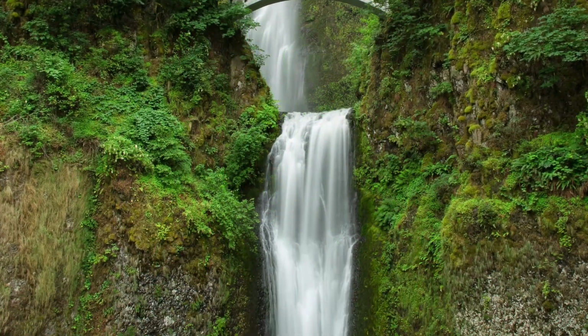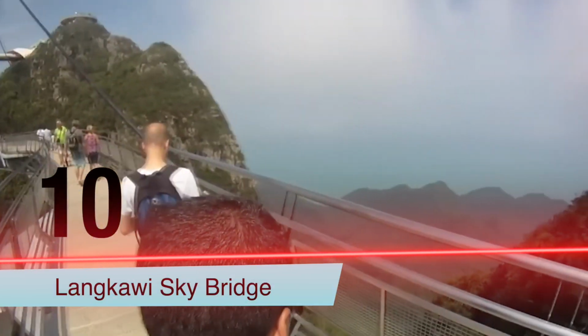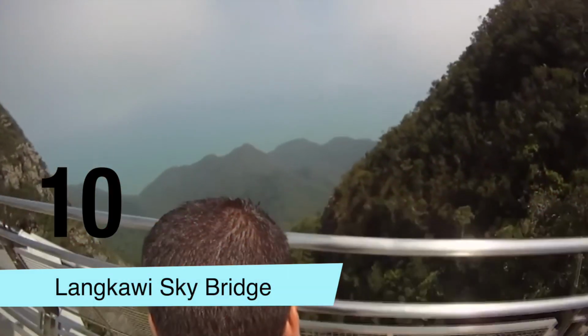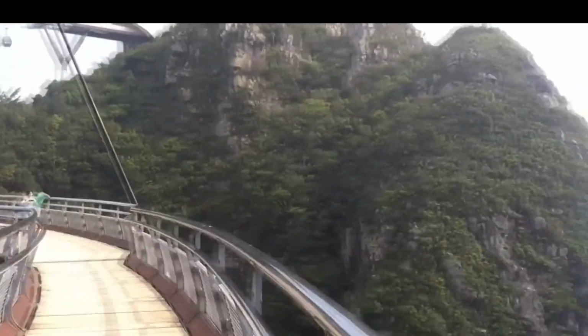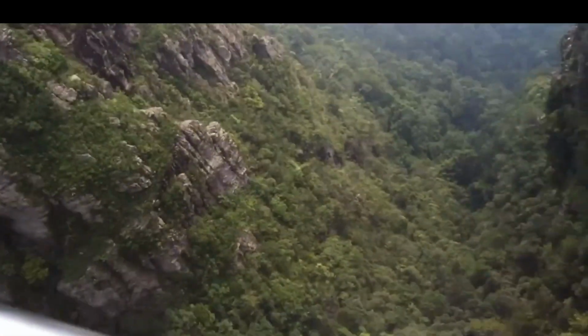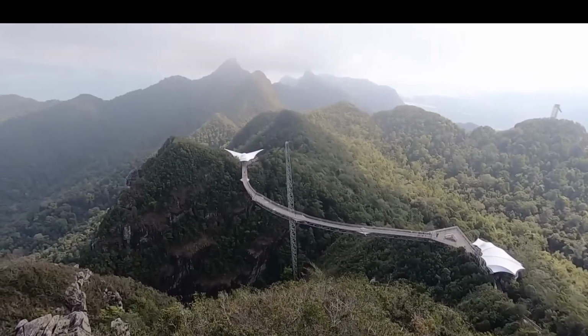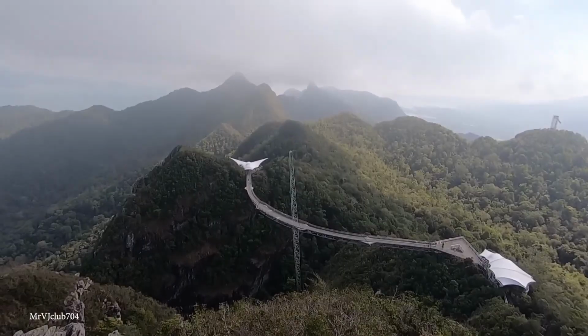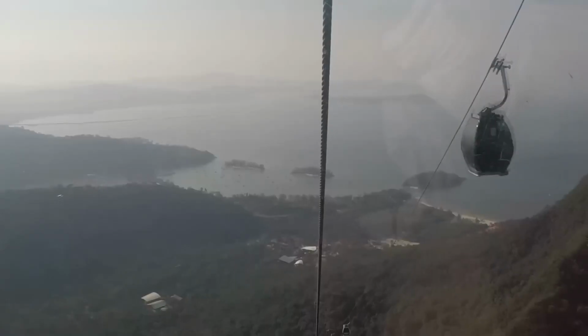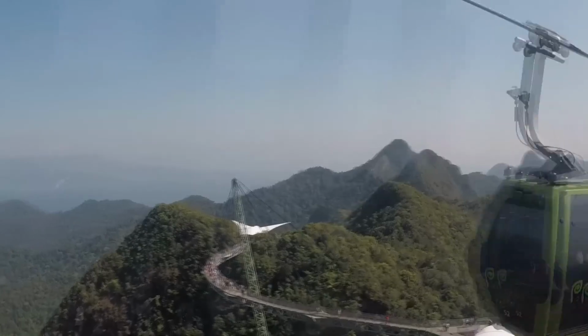around the globe. Starting at number 10, we have the Langkawi Sky Bridge. Heading to Malaysia for the next feature on our list, we encounter the Langkawi Sky Bridge. This curved pedestrian cable-stayed bridge, stretching 410 feet in length, was constructed in 2005, positioned at a remarkable elevation of 2,020 feet above sea level atop the primary island of the Langkawi archipelago.